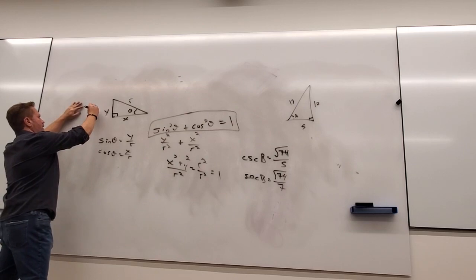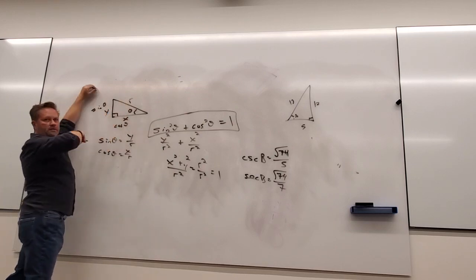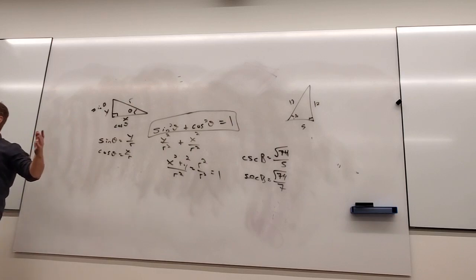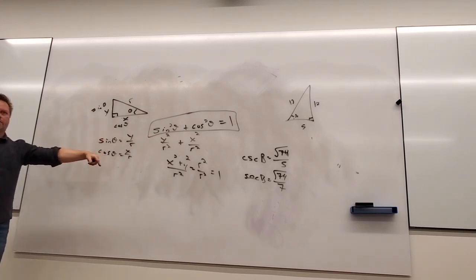Sine is like y, cosine is like x, right? So this squared plus that squared is equal to r squared over r squared, which is 1. It just comes right from the Pythagorean theorem. It's because sine is like y and cosine is like x. So of course when you square them and add them, you're going to get r squared over r squared. You're going to get 1.